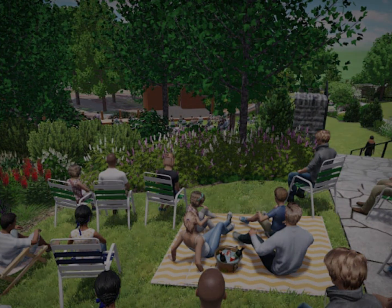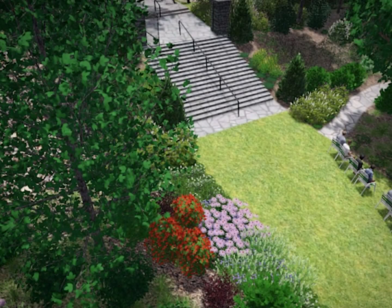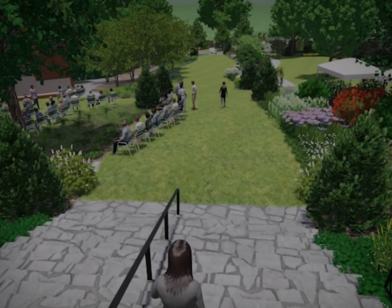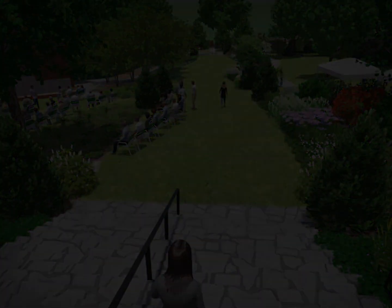A movement is growing to bring native plants back by encouraging homeowners and landowners to integrate native plants into their landscapes, and the potential is enormous. 86% of land east of the Mississippi is privately owned. Most suburban and urban landscapes are dominated by non-native plants, which support 90% fewer beneficial insects than native landscapes. If just 50% of private landscapes were converted to native plantings, we could reverse insect and bird declines.